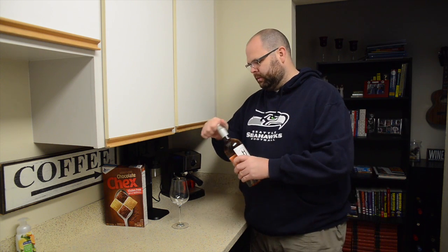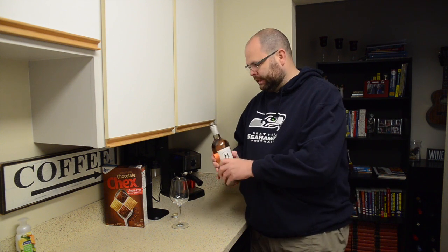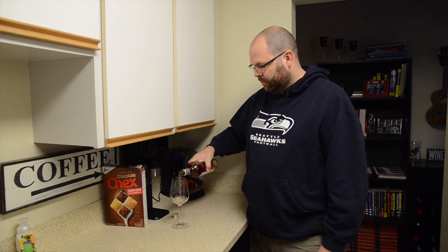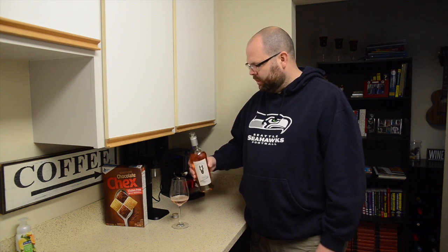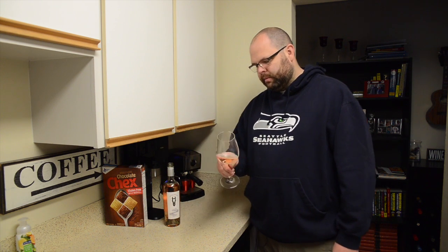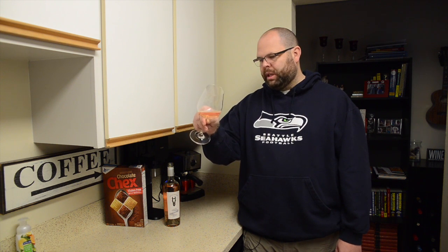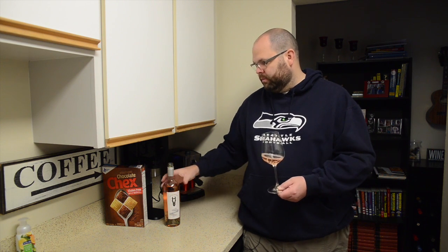Let's try this sucker. Screw cap, because they're just as good as corks. Maybe not as cool, but whatever. Color. All rosé wines kind of look pinkish to me. Various shades of pink, and just by their nature, I don't know that the color really means much. So I'm going to call that sort of a peachy pink. Peachy pink Dark Horse. Seems kind of oxymoronic there, but whatever.